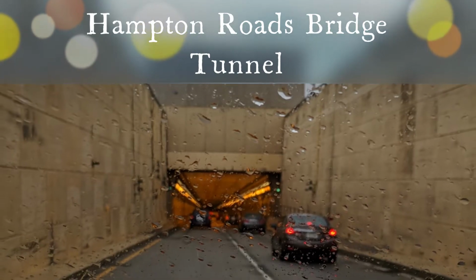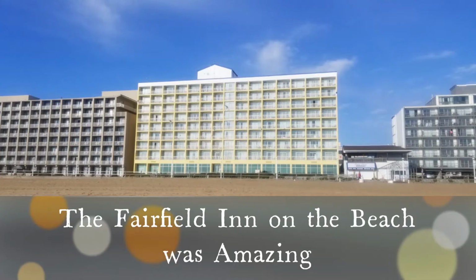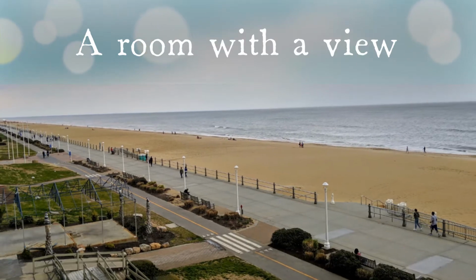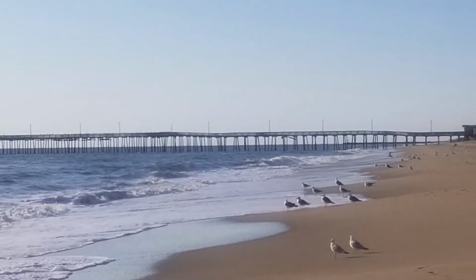When traveling to Virginia Beach from the north, you go through the Hampton Roads Bridge Tunnel on I-64. We stayed at the Fairfield Inn and loved the views, plus it being at mile 13 was a huge perk for the race. Our number 1 for a Virginia runcation is to explore the boardwalk and the beach.